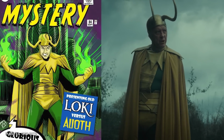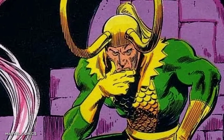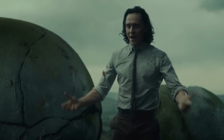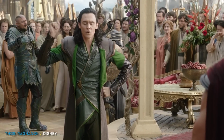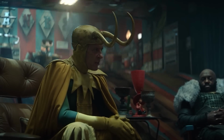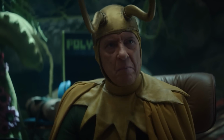The look is clearly an homage to classic Loki costumes from the Marvel comics, and it's glorious. It also highlights how campy the MCU's version of Loki could have been if not for the layered and charismatic performance by Tom Hiddleston. He turns Loki into a suave, charming, devilishly handsome trickster, where this classic Loki costume instead screams, "I'm available to rent for children's birthday parties."